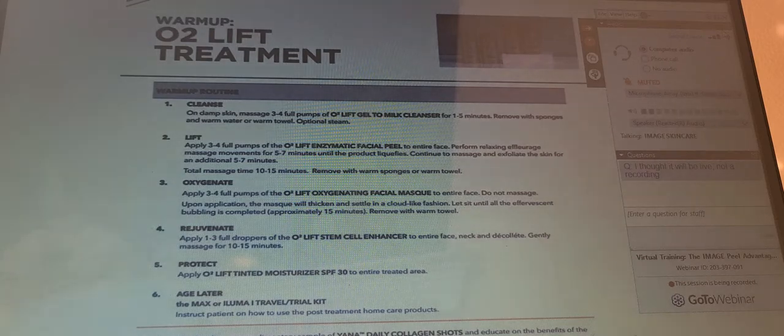So we have a little bit of our stem cell enhancer. Stem cells are great because they elongate the lifespan of the skin. Stem cells elongate the lifespan of our cells, so it keeps skin healthy. It's like a vegetable. It keeps our cells healthy and gives them youth and a longer life. So that stem cell enhancer is really nutritious for any skin type.